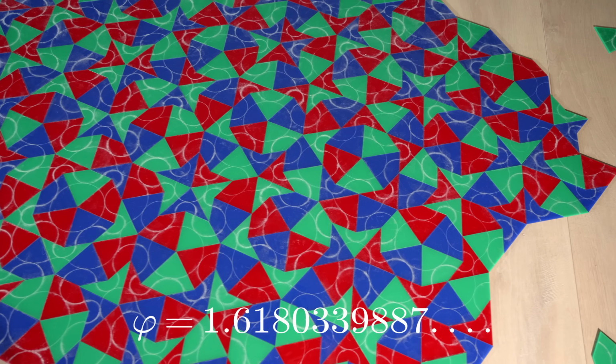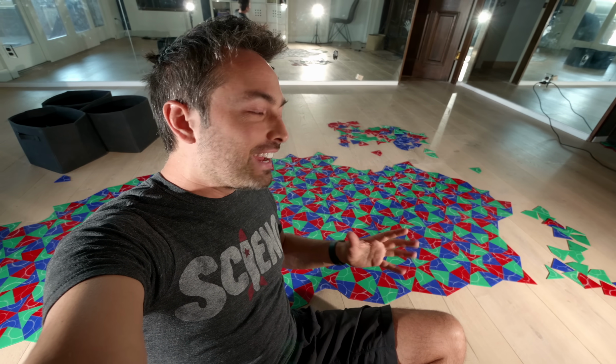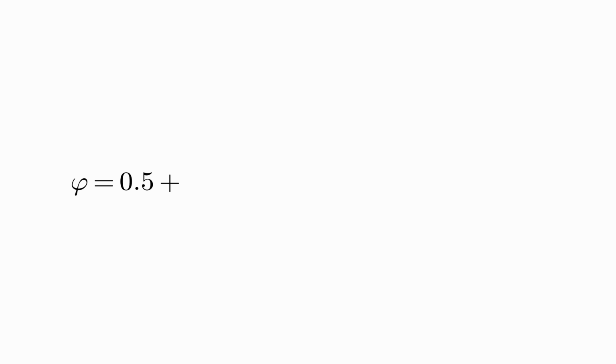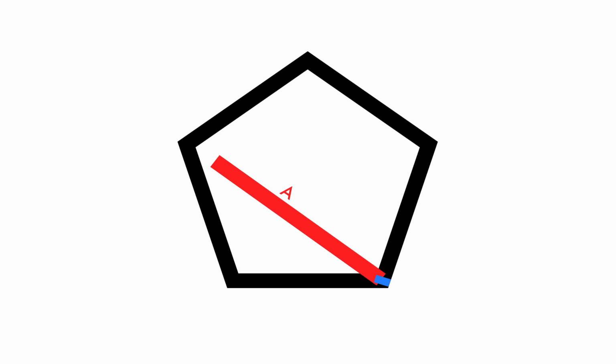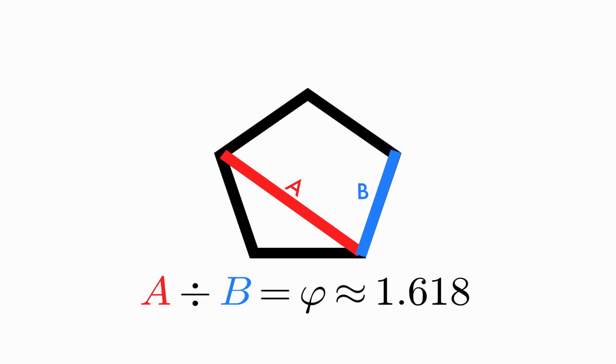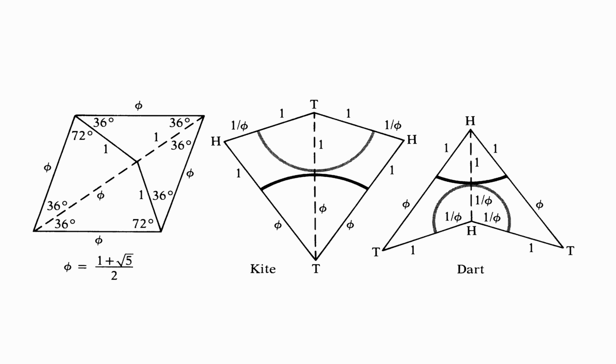So why does the golden ratio appear in this pattern? Well, as you know, it contains a kind of five-fold symmetry. And of all the irrational constants, the golden ratio phi is the most five-ish of the constants. I mean, you can express the golden ratio as 0.5 plus 5 to the power of 0.5 times 0.5. The golden ratio is also heavily associated with pentagons. I mean, the ratio of the diagonal to an edge is the golden ratio. And the kite and dart pieces themselves are actually sections of pentagons, same with the rhombuses. So they actually have the golden ratio built right into their construction.